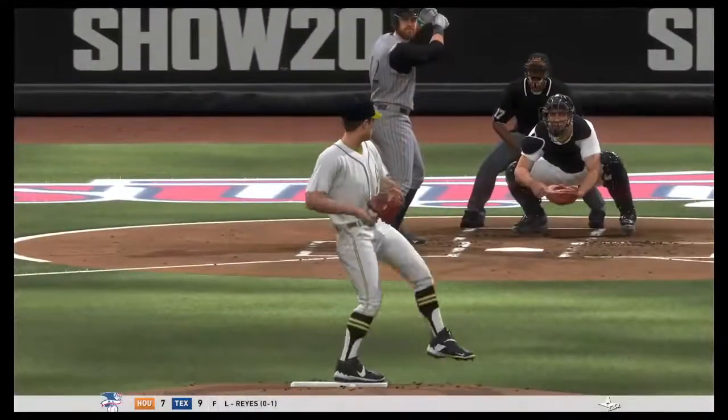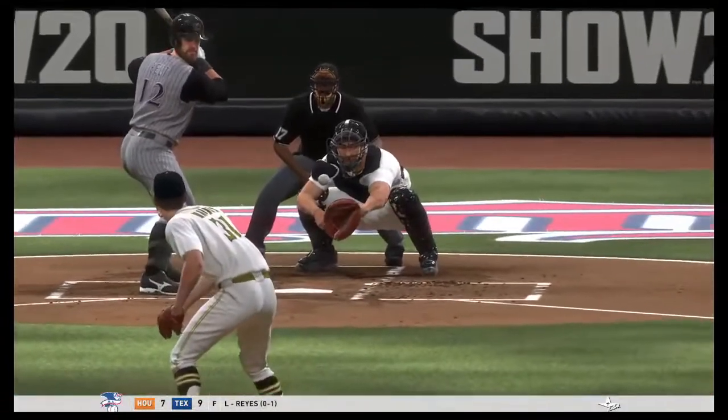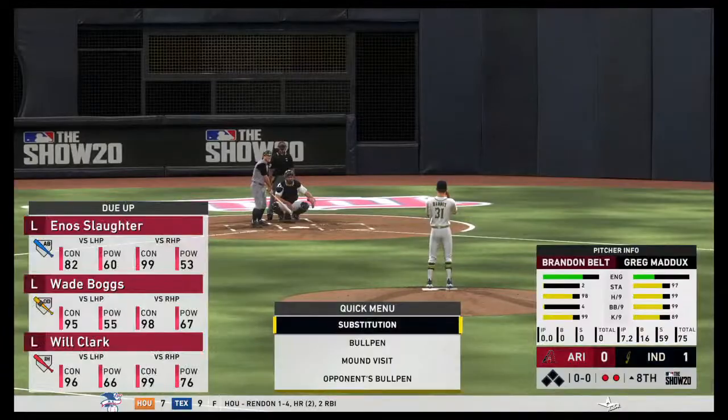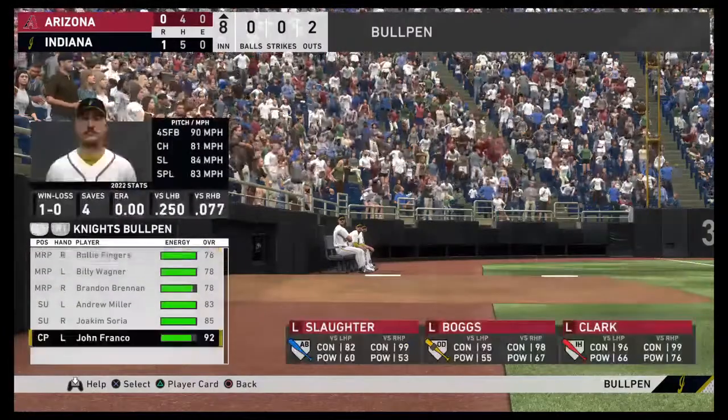He's got good swing and miss stuff in this game. That's back-to-back Ks, and that was his 9th of the game. If you're striking out 1 or more an inning, you're throwing the ball pretty well.